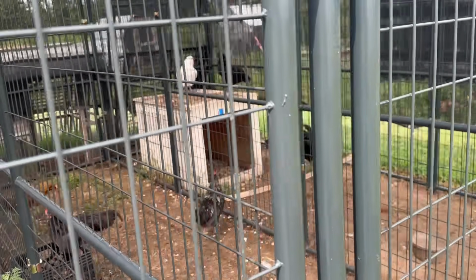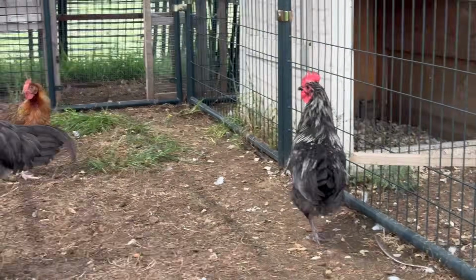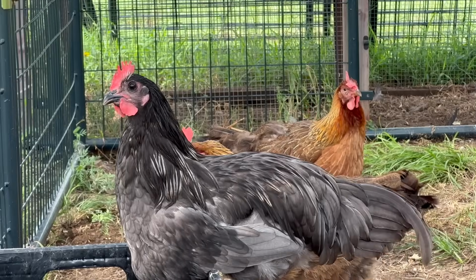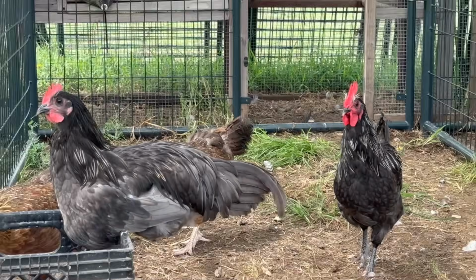All right, now that brings us over here. These are going to be my Welsummer girls. Now, they have not laid in about a month. Yeah, you haven't laid in a month. And you could tell their combs are just kind of pale. They're not bright red.